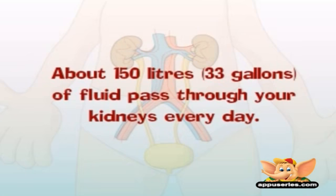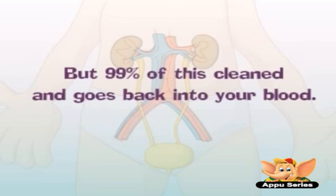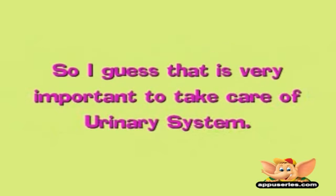Let me tell you something that is really interesting. About 150 liters, that is 33 gallons of fluid, pass through your kidneys every day. But 99% of this is cleaned and goes back into your blood. So I guess it is very important to take care of the urinary system.